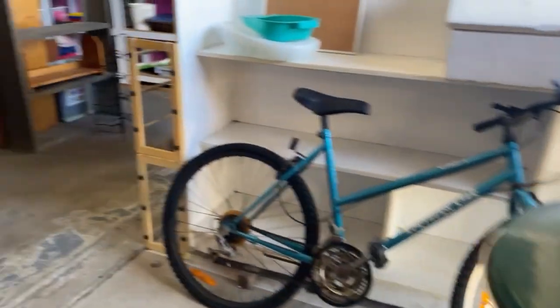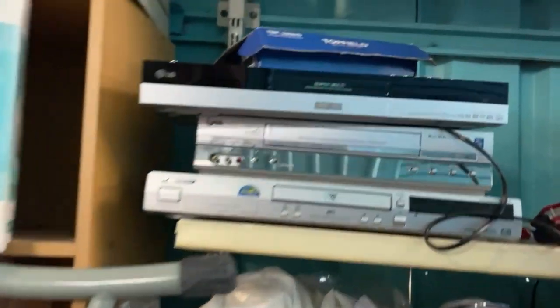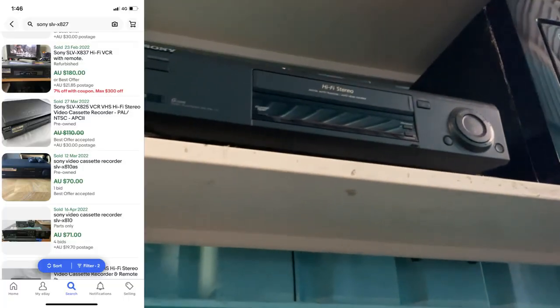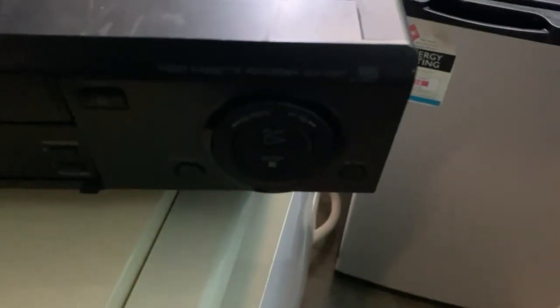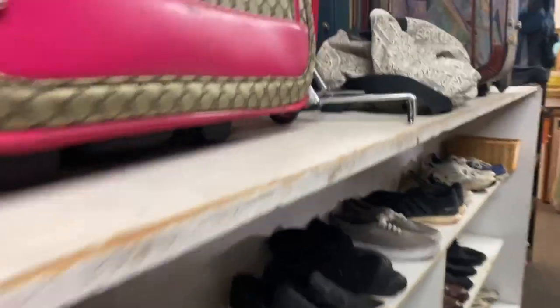So this op shop had two warehouses or sheds full of stuff. I went on the other side and Amanda went on one side. Found these VHS players. This Sony one here had very good comps. However, I did put a VHS tape in there and it didn't work. Well, it actually didn't come back out. So I just left it there for $20, as we do have limited room in the car. So I did want to be a bit picky.